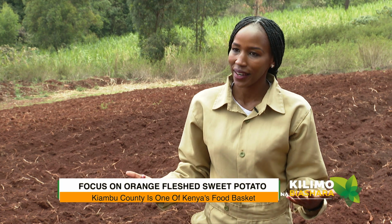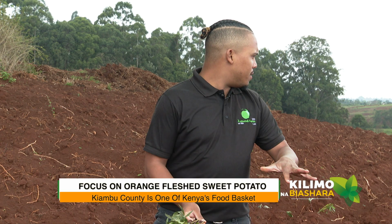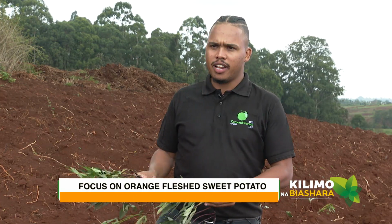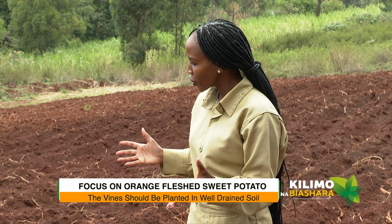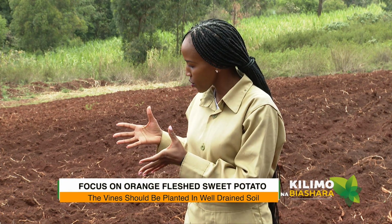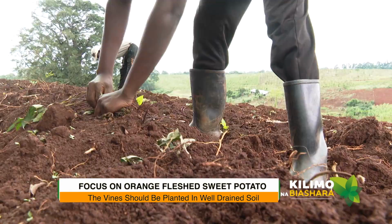So what's happening right here? So here we're in one of the first stages of sweet potato farming. You can see we finished the land preparation and now we have our people planting. So that's what we're up to today. The farm looks so fresh and moist. Is it ready for planting or has it already been planted? It has been planted, yeah. So actually we're completing the planting over here.